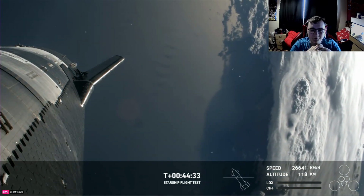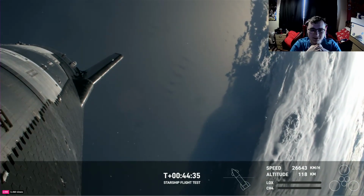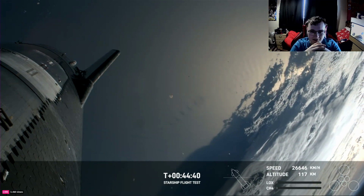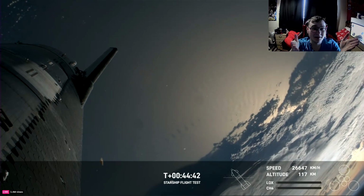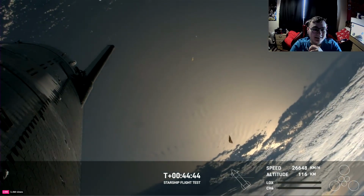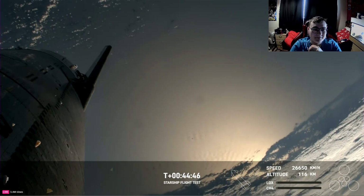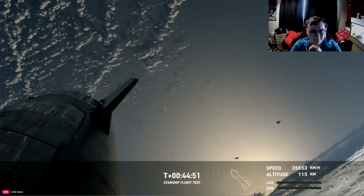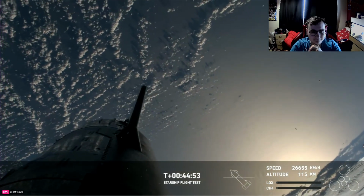AOS on Mauritius. We're going to need to get into stable re-entry attitude pretty quickly because we are coming up on the Karman line. Now, if Starship manages to make it all the way through re-entry, we'll collect valuable data on Starship flying through the Earth's atmosphere at hypersonic speeds, meaning more than 5, or at this point, will be more than 5 times the speed of sound.